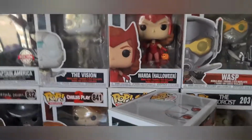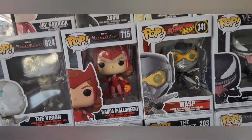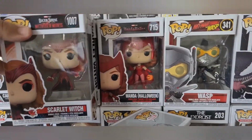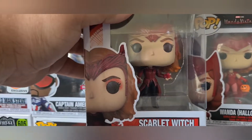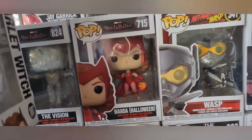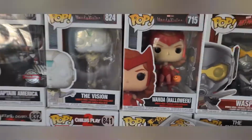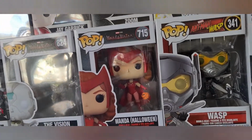I love the details in this costume, when you put the two side to side, you can see where the comic accurate suit comes into play with the modern suit. You can see that detail on this pop as well. You can't see very well in the pictures, but the details are there, and I absolutely love that. So if I had to pick one WandaVision pop of Wanda, it had to be the classic Halloween pop.